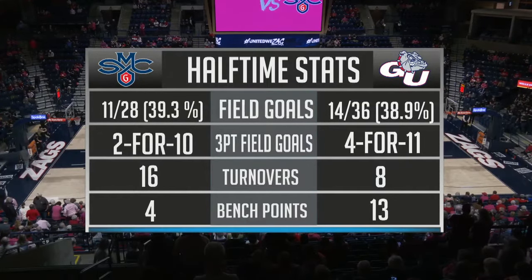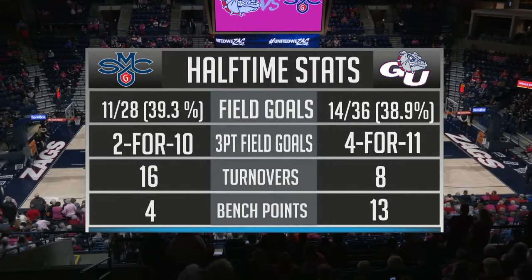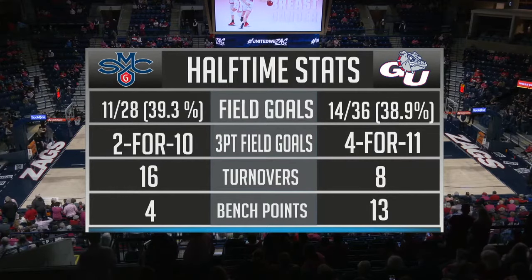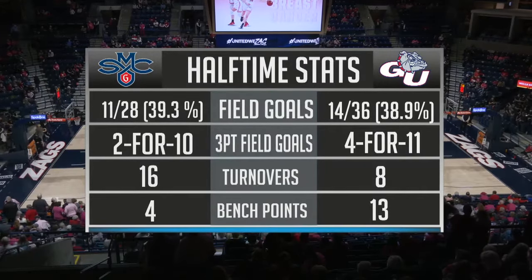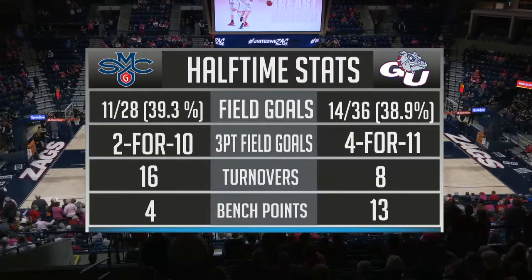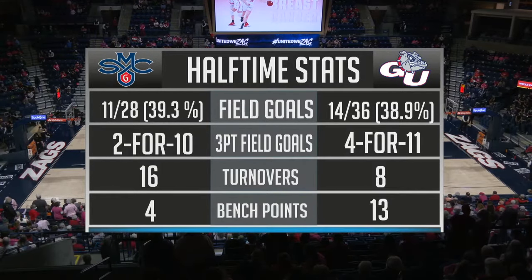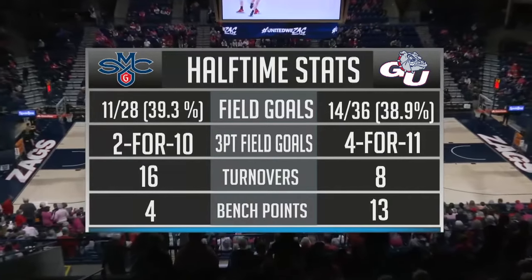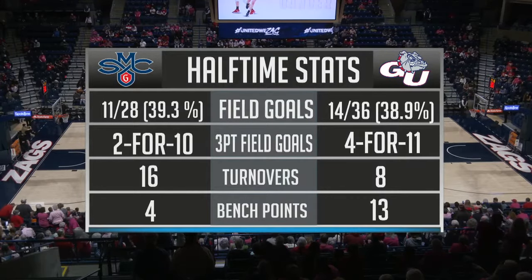And you could see by the end of this game, the Zags may have four players in double figures, and there's not many teams that can say that. Melody Kempton has 8, Kaylynne Truong has 10, Sierra Walker has 7, and Kaylynne Truong has 8. So as we've said, they spread the wealth on the offensive end. And for the Gaels, it's been just a couple players who've been able to put up points.